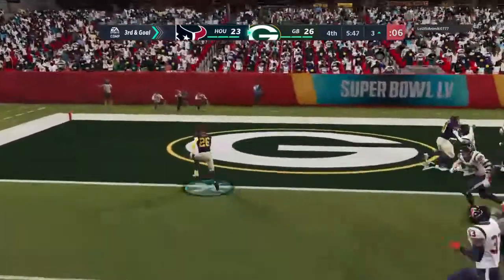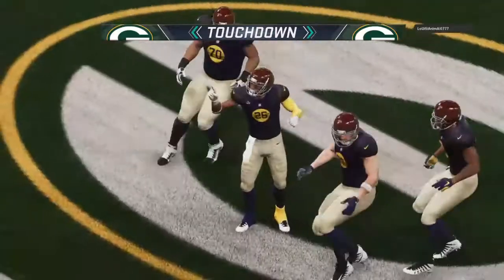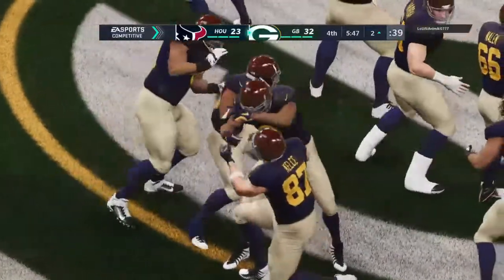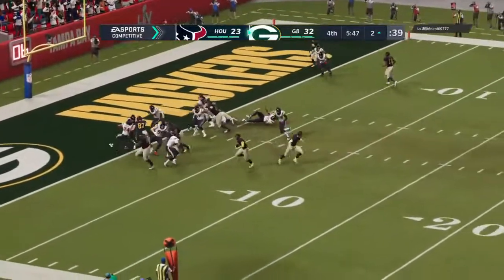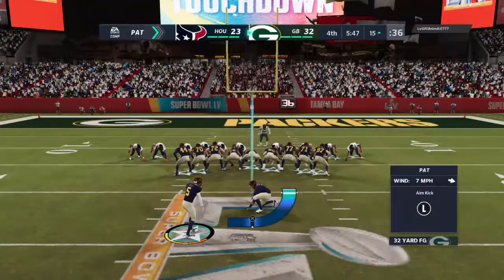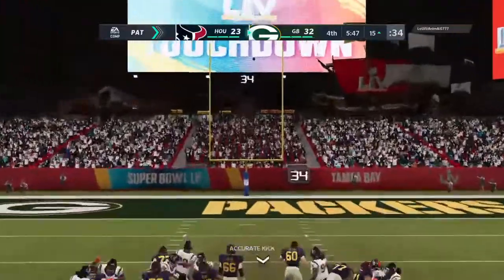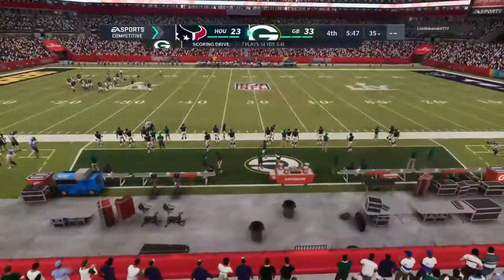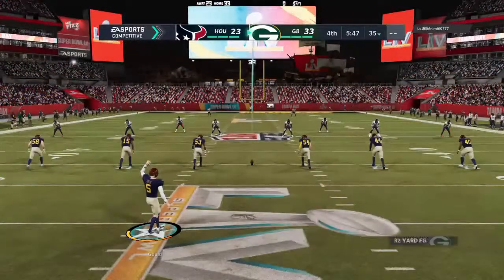Here's Barkley. And he's going to take it in. Touchdown, Packers. Saquon Barkley with a record 4th Super Bowl touchdown tonight. And his guys capitalize on the short field as they take it in for 6. Now Gold for the extra point. And his guys will take a 10-point lead. Makes the score Packers 33, Texans 23.